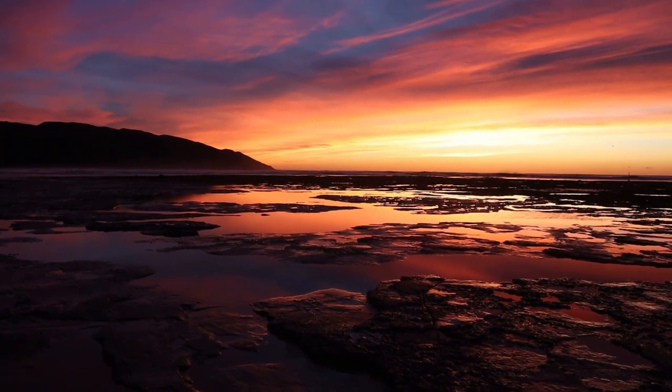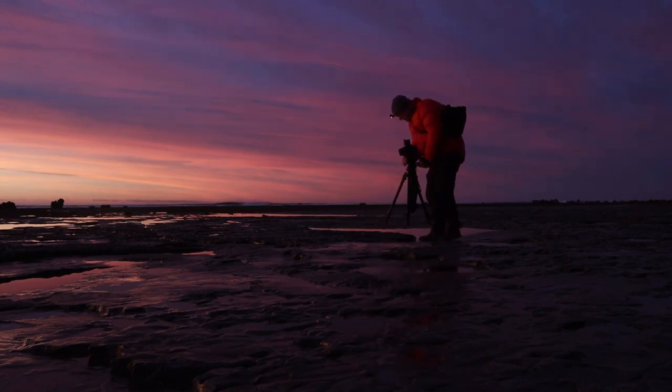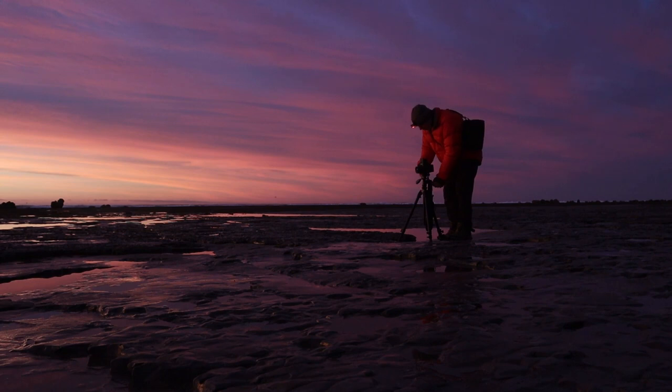What an incredible view. F11, still half a second. Let me just get a little bit further back on that. Wow, that is gorgeous. I've got a little spirit level just to level up the shot. This shot is going to be very, very nice. I love it.